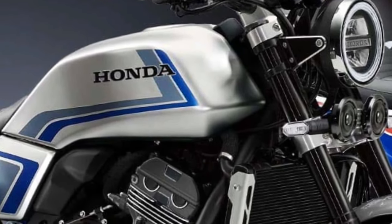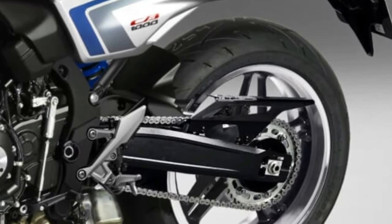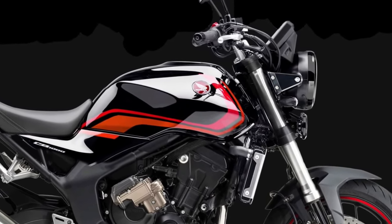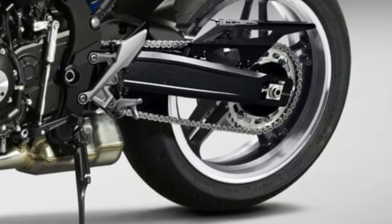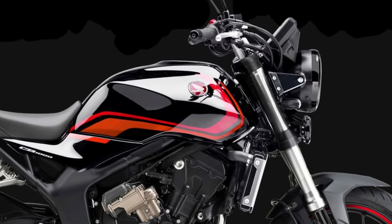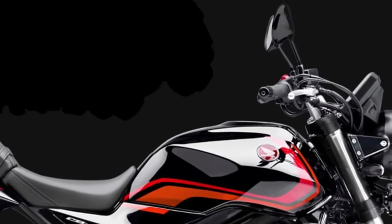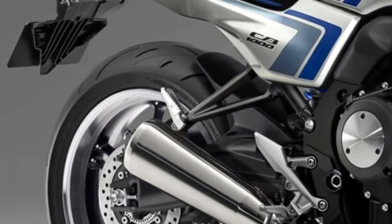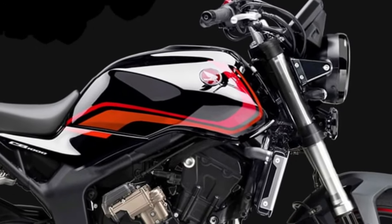The 2026 Honda CB1000 Overview. The 2026 Honda CB1000 represents a significant evolution in Honda's motorcycle lineup, combining cutting-edge technology with the brand's storied performance heritage. As an updated model in the popular CB series, it showcases both aesthetic and functional improvements, positioning itself as a standout choice for riders seeking a blend of style, power, and advanced features.